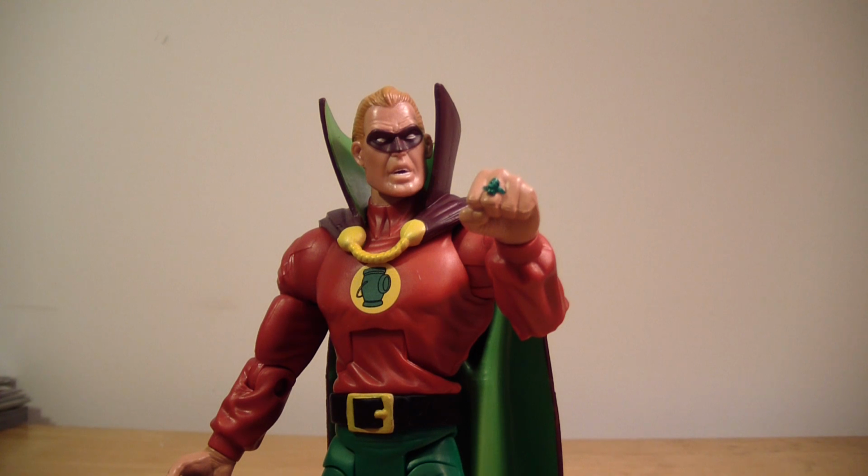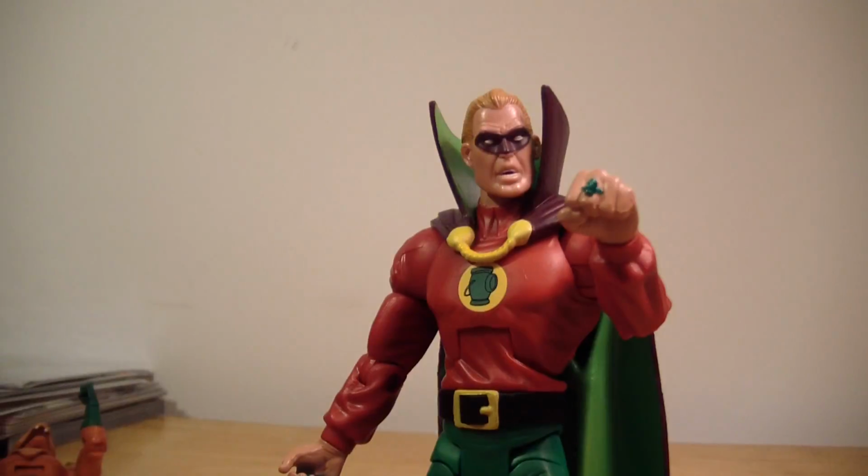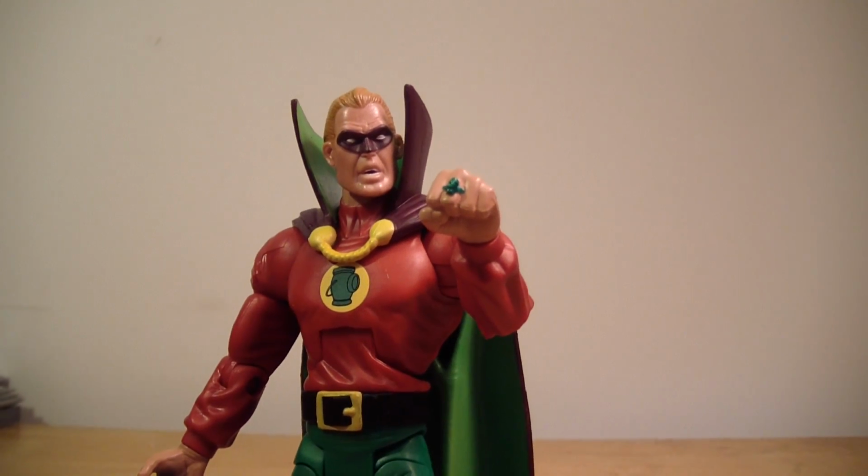But that's the other thing. I also like how all these figures are put together. I think they look very nice. They look very well put together. There's no loose joints on any of these figures.